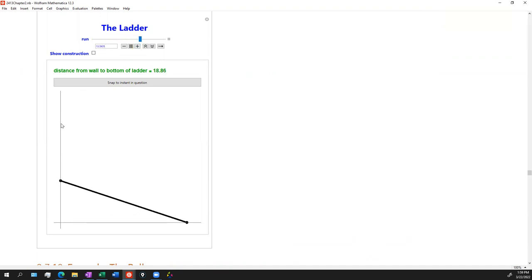It may be hard to tell here, but notice that the top of the ladder is coming down the wall at a constant rate. So this dot, on the y-axis here, is moving down at a constant rate. But notice the dot at the bottom of the ladder moves away from the wall very quickly initially, and then it slows down. Watch how fast in the beginning.